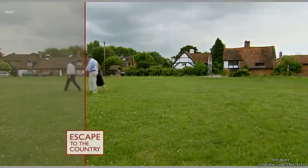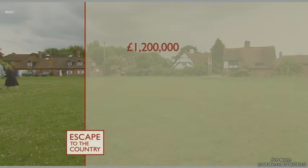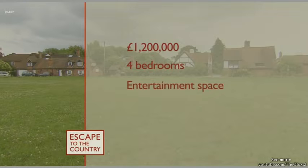So with their very generous maximum budget of £1.2 million, Christopher and Avril are looking for a property with 4 bedrooms, lots of reception and entertaining space, a cellar and a lawn large enough to play croquet on.